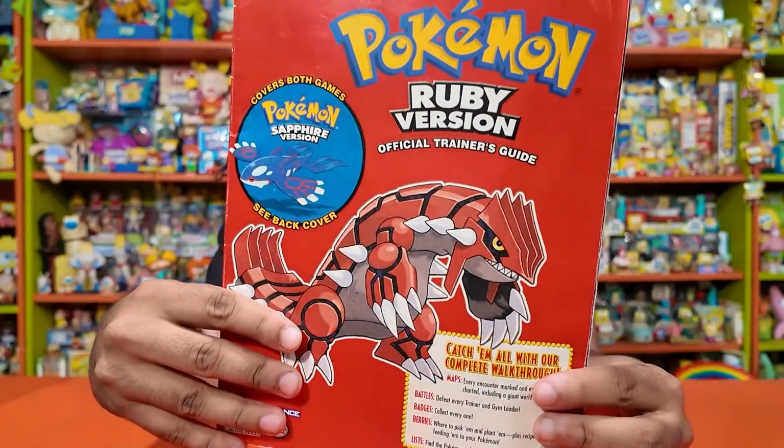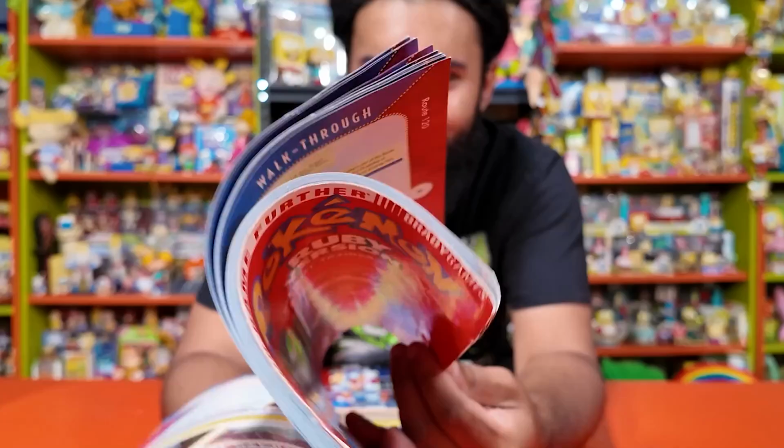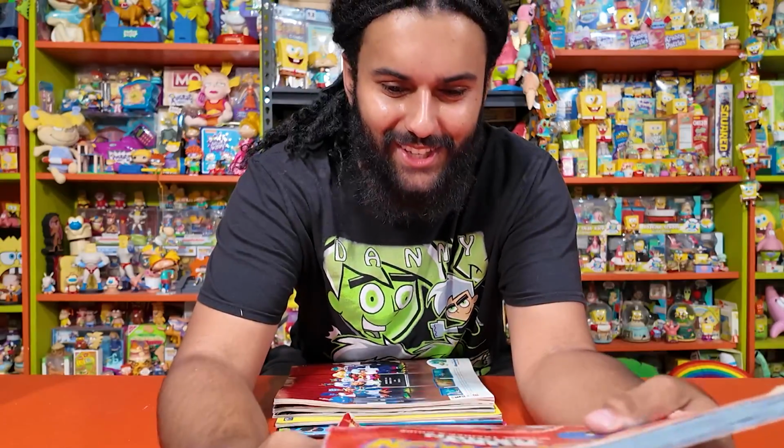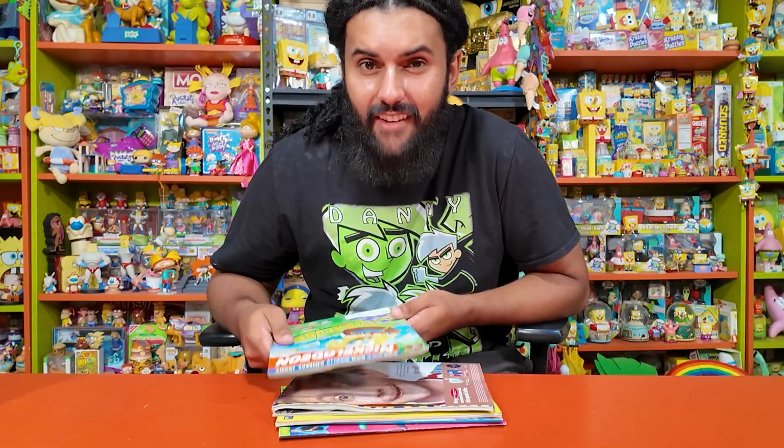This is a trainer's guide for the Pokemon Ruby game. Of course, I had to grab this. This is just too sweet, and the most nostalgic game from my childhood. But besides that, we got some Nick magazines, which we're gonna go through the collection and see which ones of these we have and which ones we don't have.